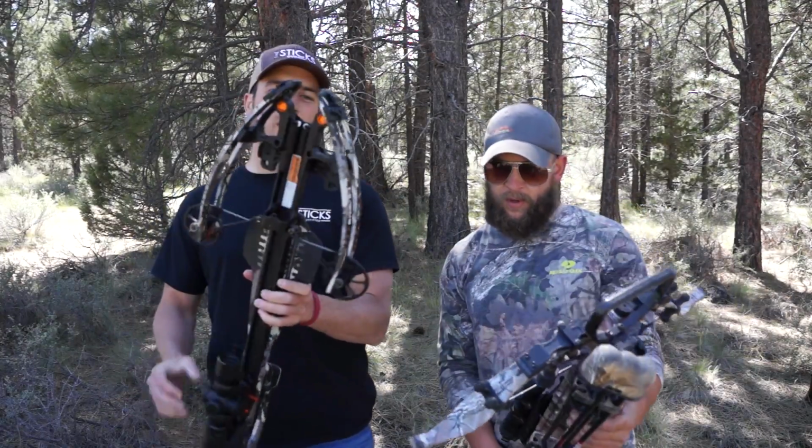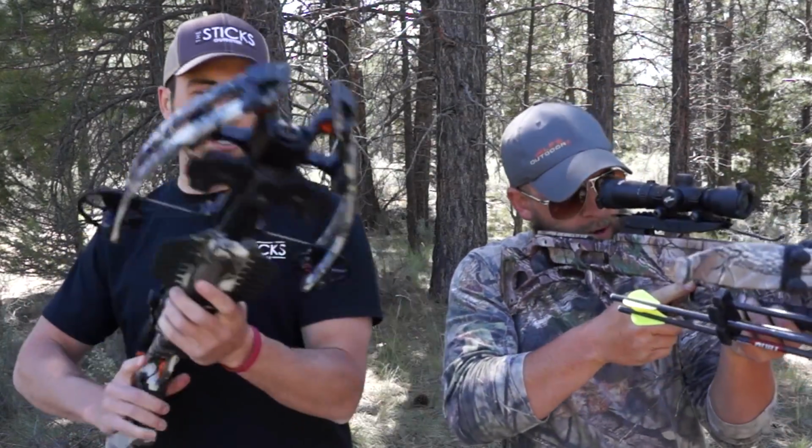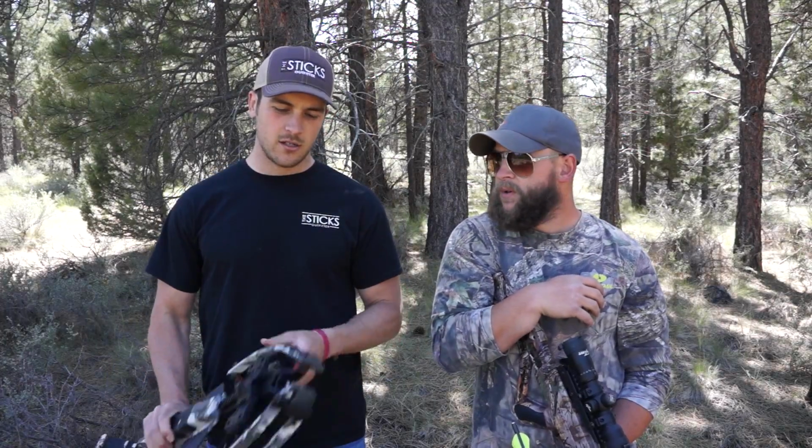The Excalibur obviously wins in this category for the length. Yeah, absolutely. Although we do have the Ravin, which is extremely narrow. This one's a little wider. Yeah, a little bit wider. But the length really, what I'm worried about is quick draw. In your tree stand or... Quick draw McGraw. Exactly. So for the size, we are going to give a grade to the Ravin.